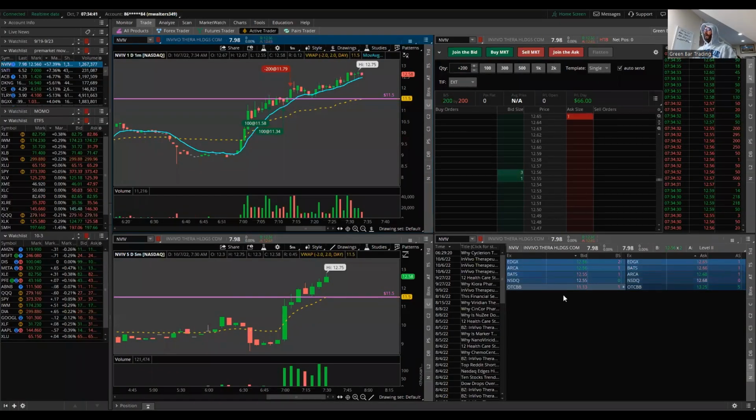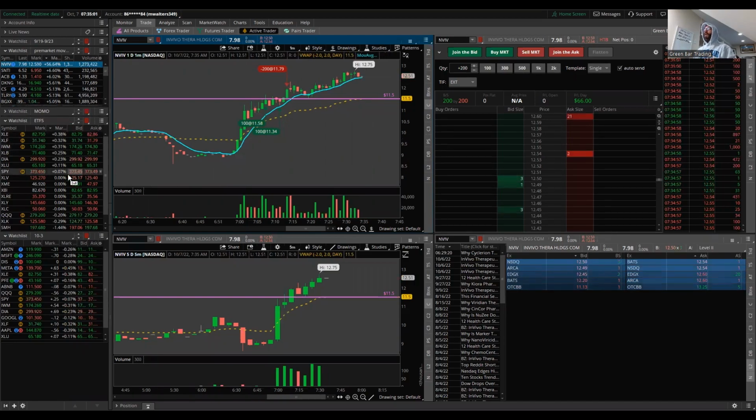But you want to be trading where everybody else is going to be trading. Now, it is only 7:34, so this provides a bit of a problem because when I'm trading, before a lot of traders are up. Now you see NVIV. It has 1.2 million shares of volume, which is not really that much. You can see other stocks here that have more volume.